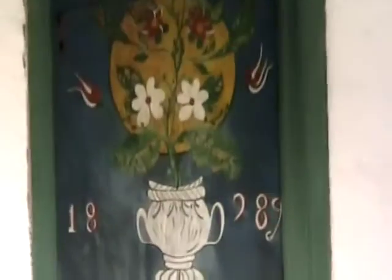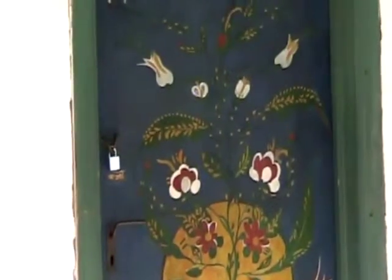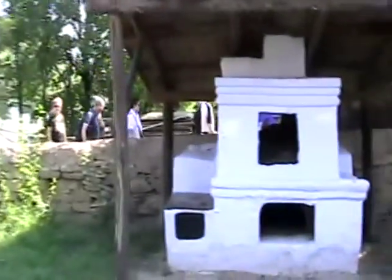So Fulke is buying this house as our Romanian heritage. She loves this door here, painted door, 1898. Flowers. Welcome to Romania. Very pretty. And here's outdoor. Nice shutters. People walking by. Here's the smokehouse.